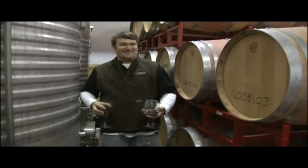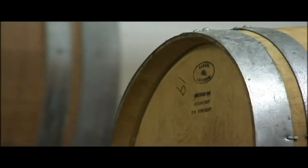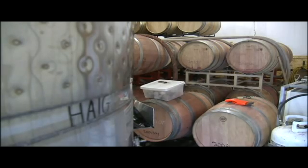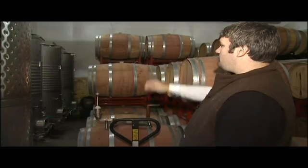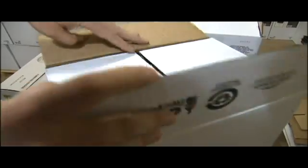Michael Haig knows a thing or two about stress. He's the man in charge of what goes into and comes out of these barrels. Cases and cases of Whitestone wine. His family business poured in a glass. One will be our St. Vincent blend, which is a high-end red wine blend we do, named after St. Vincent of Saratoga, who's the patron saint of winemakers.